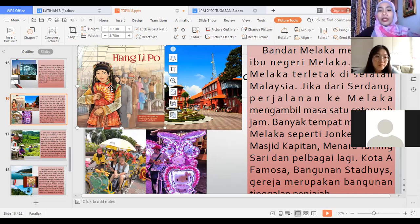Okay. All right. So you can see they have buildings. They are not from the local people, but built by the colonizers. Colonizers like from Europe, like the Dutch. So many lah. All right, colonized. Okay. This is what we are talking about, Bandar Melaka.